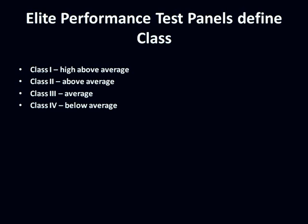Once we've evaluated these various different panels of genes, we determine if an individual is what we call a class 1, a class 2, a class 3, or a class 4. A class 3 horse has an average chance of being a group race performer. It doesn't mean that it's an average horse, it means that it has an average chance of being a group race performer. A class 2 horse has an above average chance of being a group race performer, and a class 1 has a very high above average chance of being a group race performer. The class 4s have a below average chance of being a group race performer, and I suppose this is where the value of this sort of information may come in.